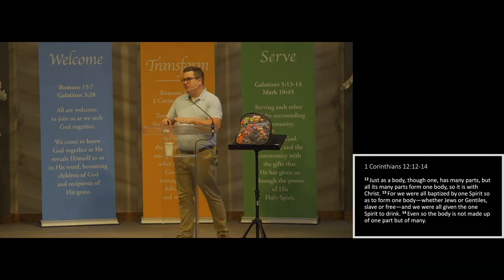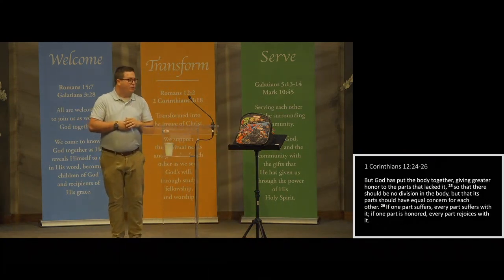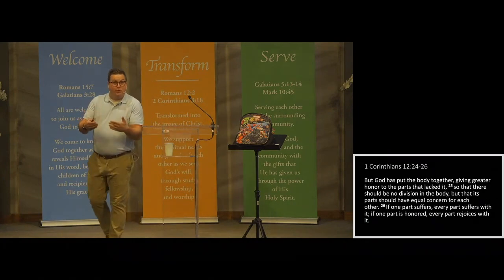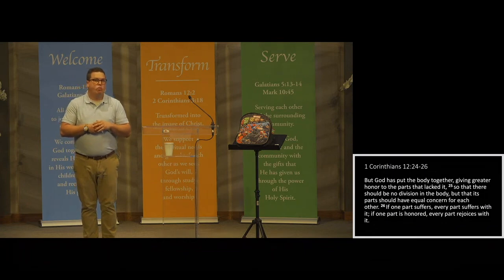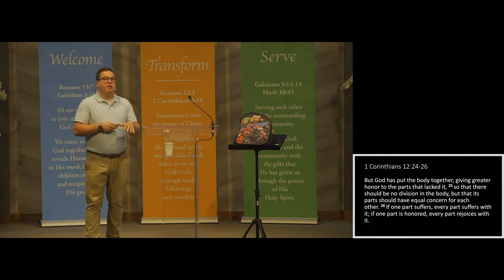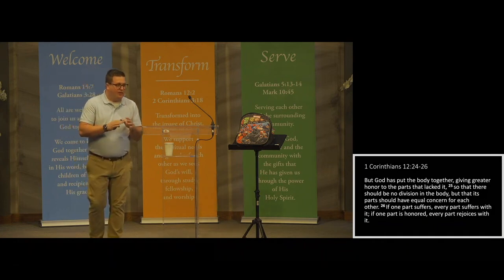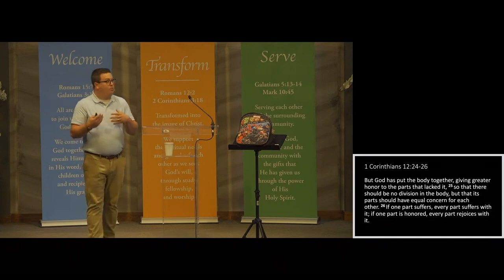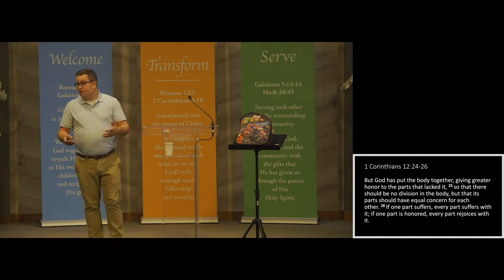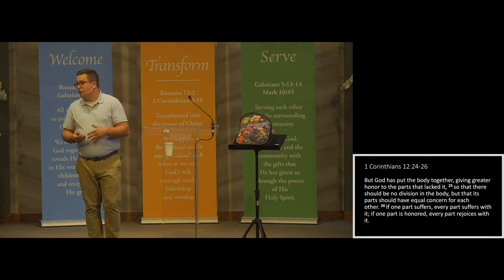And Paul doesn't leave it there, because he continues and he moves forward just a little bit in verse 24 when he writes, but God has put the body together, giving greater honor to the parts that lacked it, so that there should be no division in the body, but that its parts should have equal concern for each other. And this is the verse that I love, and I want to kind of focus on for just a little bit, verse 26. If one part suffers, every part suffers with it. If one part is honored, every part rejoices with it.